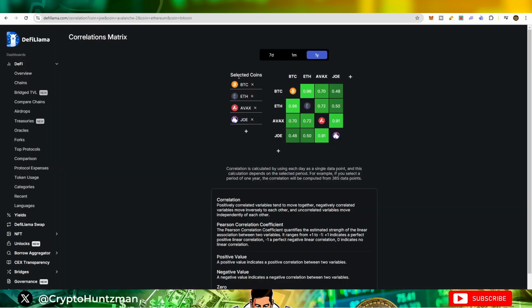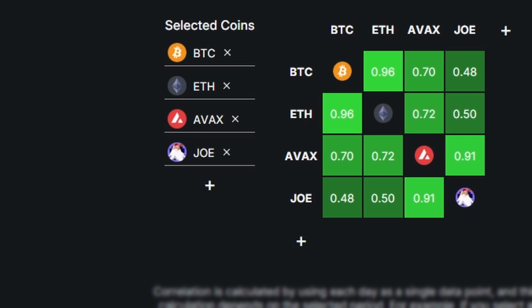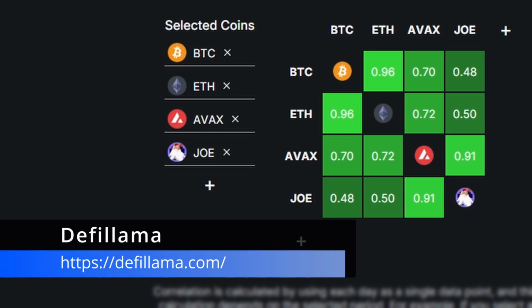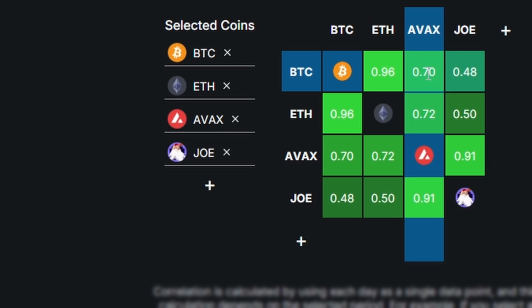So if you go over to DeFi Llama and scroll right down, you see the section down here, correlation. This allows us to get an idea of the best pools and how they move in comparison to one another. So in this scenario, I just put in Bitcoin and Ethereum just to get an idea. And as I said, if I was going to get into Bitcoin and AVAX, you can see here the correlation is 0.70. Now it has to be closer to 1 for it to be matching each other in correlation. The closer to 1 the better. So you can see here at 0.7 we're a little bit away from that.